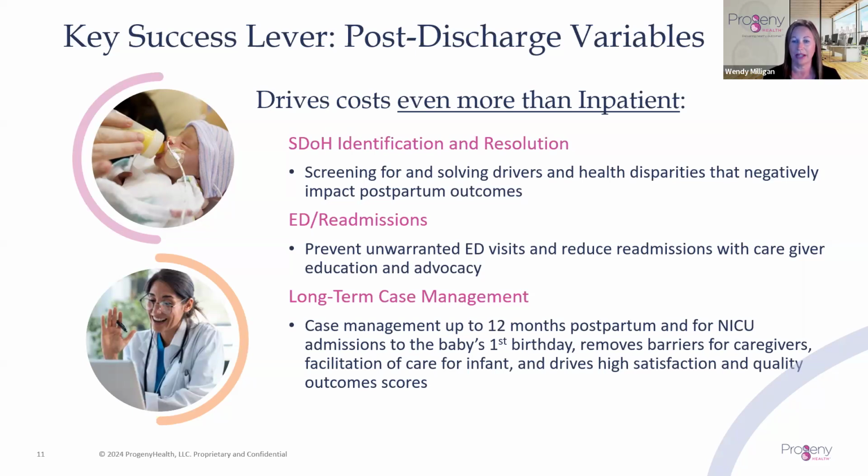One of the pieces that Brian was mentioning about was emergency room admissions and readmissions. So the last place anyone wants to see a newborn baby is in the ER. There is almost a 100% chance that that baby is going to be admitted to the hospital. ERs are not equipped in most cases to handle that baby.